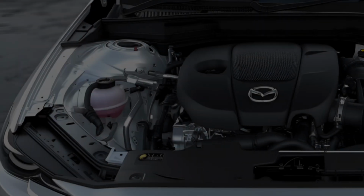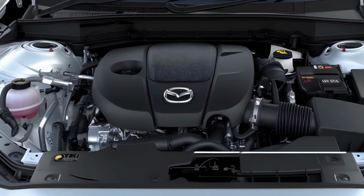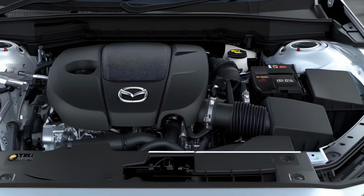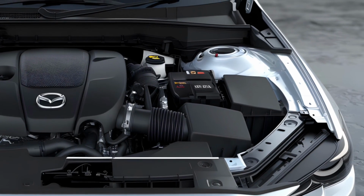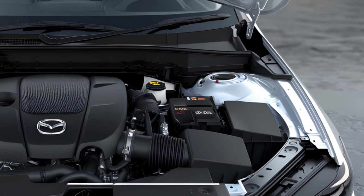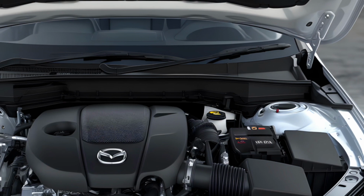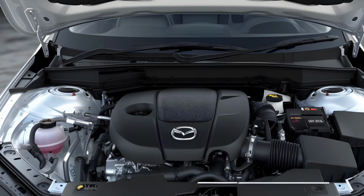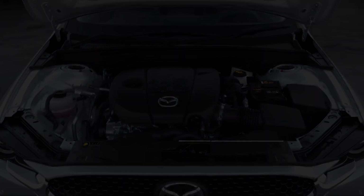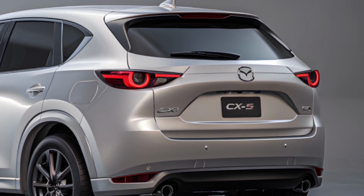Under the hood, you've got options. A refined 2.5-liter naturally aspirated engine for the everyday driver, and a turbocharged version for the ones who crave a little more punch. We're talking up to 256 horsepower, delivered through a responsive 6-speed automatic. Yeah, you heard right. While everyone else is piling on 8, 9, or even 10 gears, Mazda's like, nah, let's keep it simple and smarter.